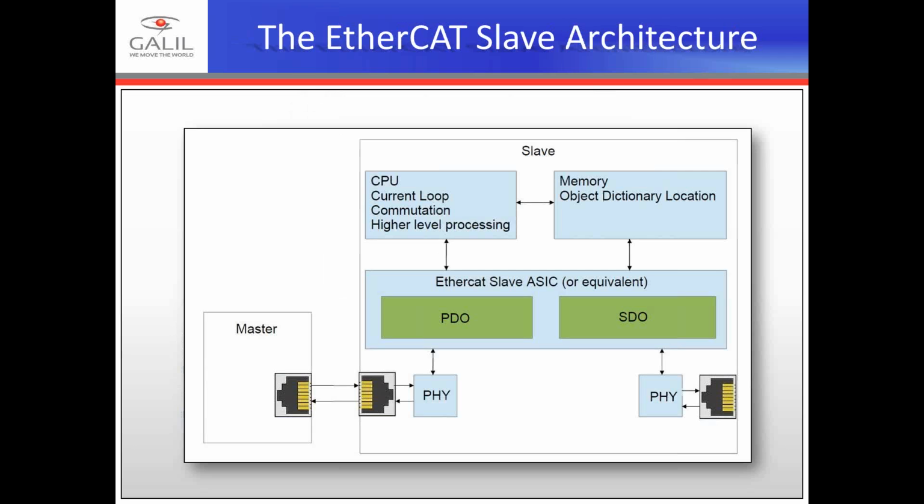EtherCAT slave architecture. As you can see, the master initiates communication, and this is a single slave setup. Master initiates communication over the Ethernet line. This is interpreted by the Ethernet physical layer. Those of you familiar with the OSI layering network model recognize that PHY is the base physical layer of a network, and that includes network interface cards, Ethernet cables, and the like. After passing through the PHY, it is then forwarded to the EtherCAT slave ASIC.